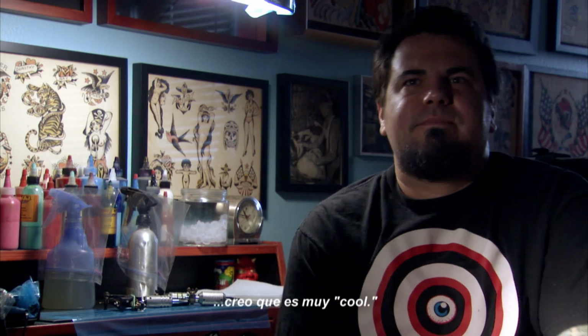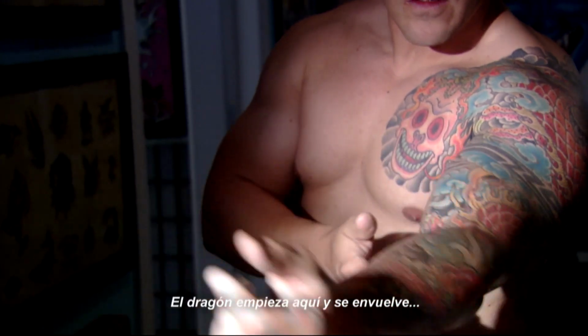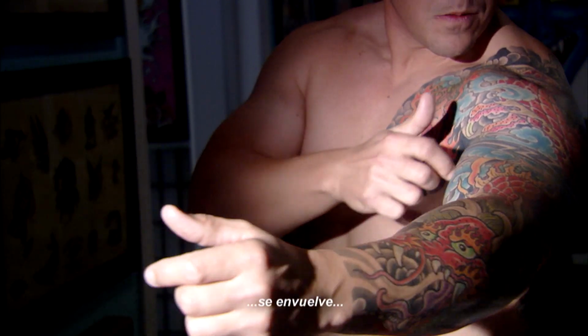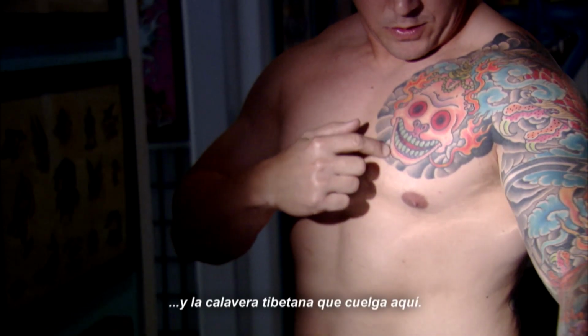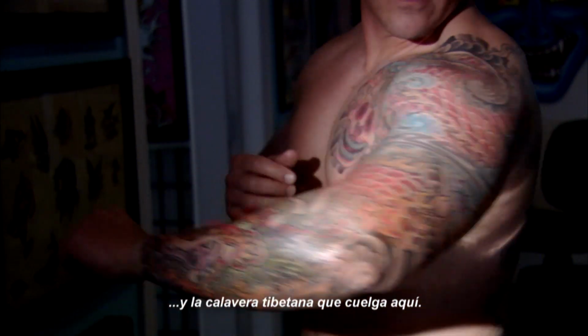The dragon starts here and it wraps around. There's a claw right there. A lot of clouds and stuff. It wraps around, goes down into here, where it disappears. And the skull, it's a traditional Tibetan skull that hangs down right here.